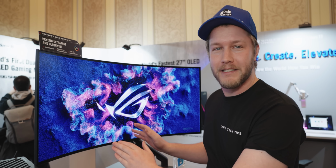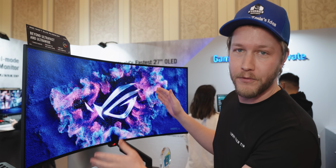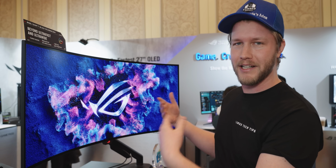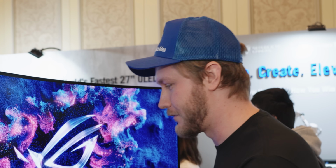Now this one specifically is 39 inches. There will also be a 34-inch version. That's essentially the same thing, but a tiny bit smaller, as I'm sure you have assumed. And it has up to a 240 hertz refresh rate.